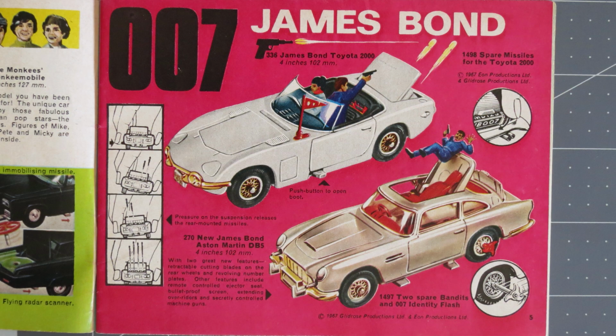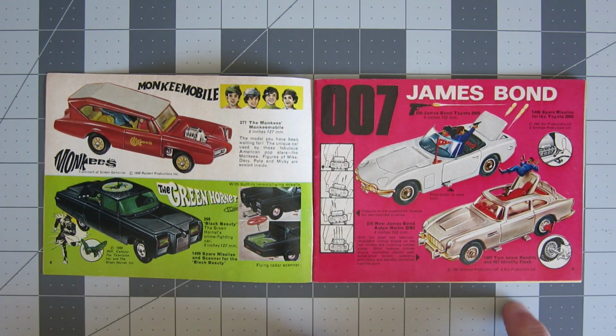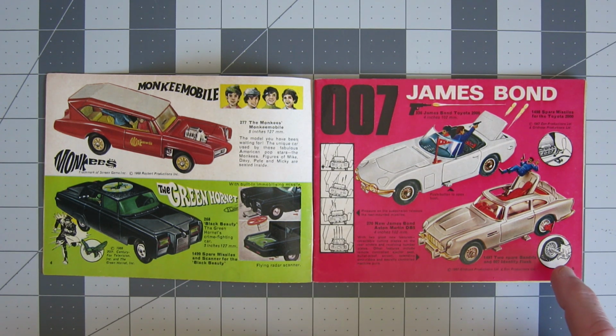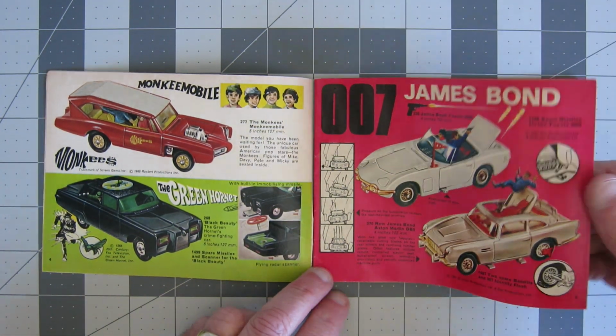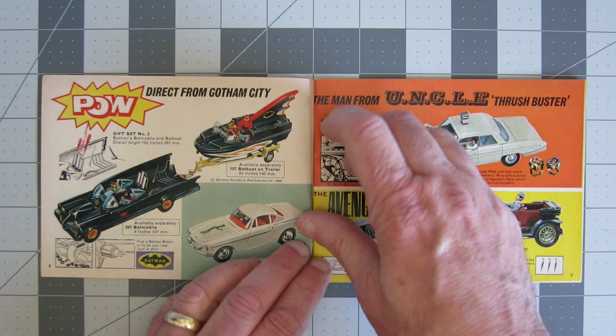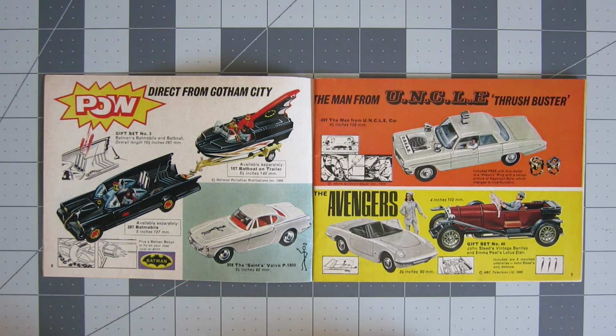James Bond 007, Toyota 2000, spare missiles that you can get for it, and the Aston Martin DB5 with 2 spare bandits and 007 identity flash. You gotta love how the spinning wheels pop out. Gotta love the expression on the bandit that's being ejected from the car. This stuff is just great. And the Batmobile. Batmobile and available separately, Batboat on trailer at 5.5 inches long.